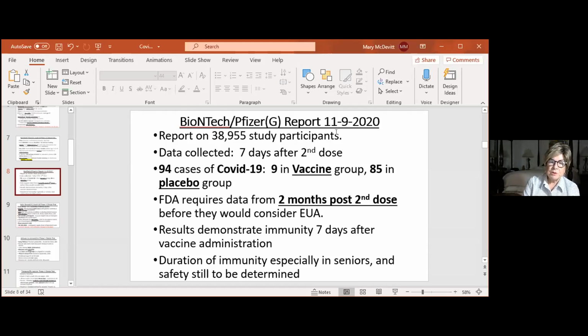Now, the FDA requires that they get data from 2 months post the second dose. So starting, I think, the second dose, that means it will go on to December before they will be reporting to the FDA if they want to be considered for an emergency use authorization. In their study, they did show immunity 7 days after the vaccine was administered. And one of the things that they don't know yet, because it's too early, is how long will the immunity last? And especially what is the immunity like in the senior population.